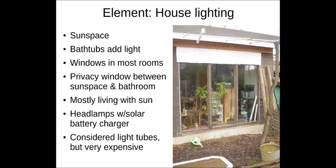House lighting. So the sun space is our biggest source of natural light, and then we have windows in most of the other rooms except for the bathroom. So in the bathroom, we plan to put in a wavy glass window that gives pretty good privacy. You can't see directly through it, but it lets a lot of light in. And then you can have a curtain on the bathroom side for extra privacy as needed.